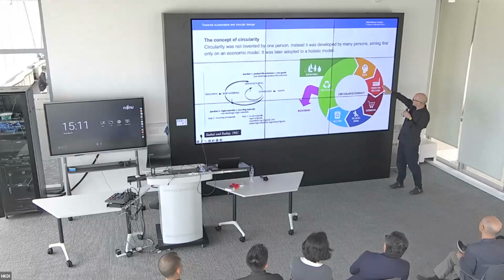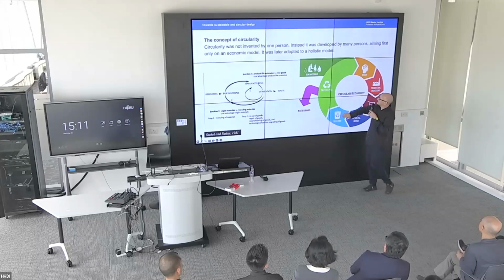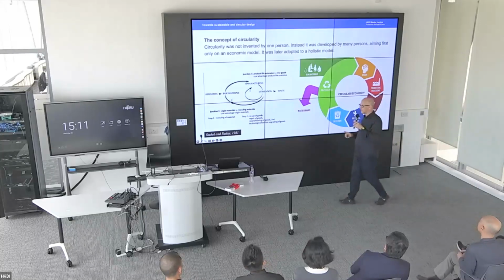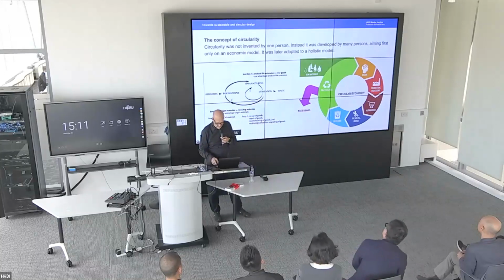Then we produce that, we process that, we distribute that, we use it, reuse it, we repair it, we collect it. We saw it yesterday. And probably we recycle it, and the rest goes to remains. That's the circle. Probably you know this circle. But now comes a very interesting part, especially for us as designers.